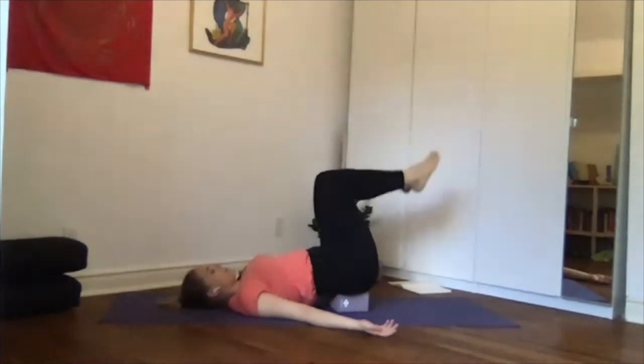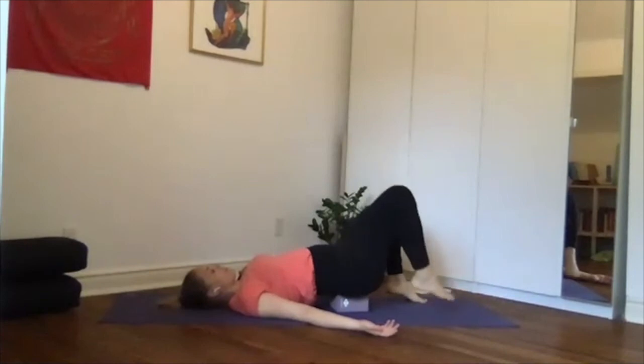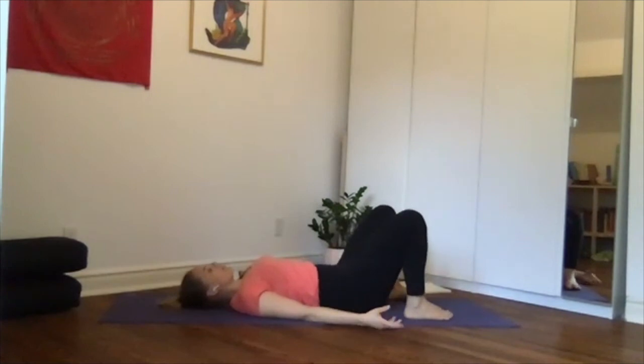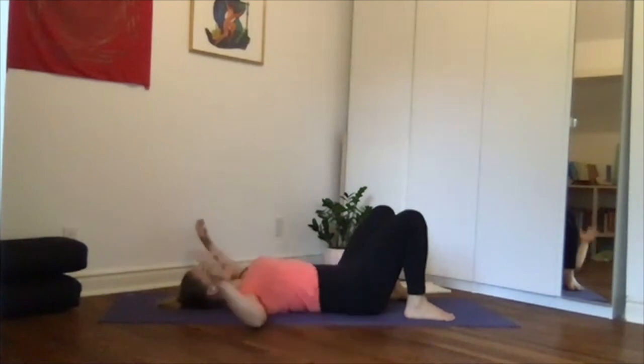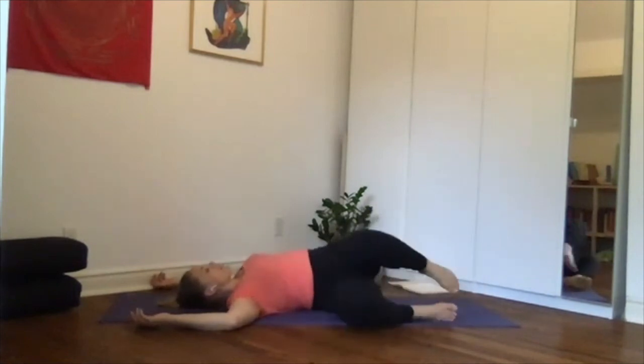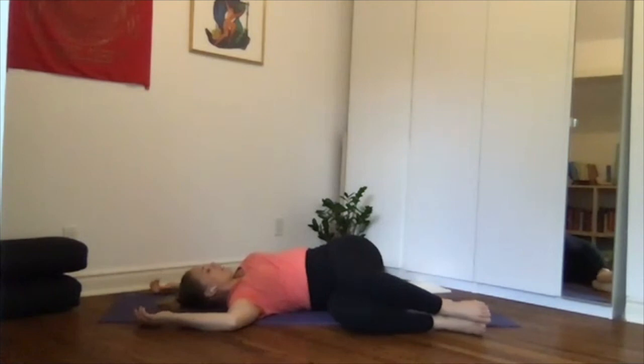Good, and we'll bend the knees, taking the feet to the floor. Taking the hips up off the block or the blanket, putting that to the side and coming back down onto the hips. Good. Taking a couple deep breaths into the belly, taking the arms over the head into a cactus shape or out to the sides, taking the hips over to the left, taking the knees to the right, and just taking a gentle twist through the spine.